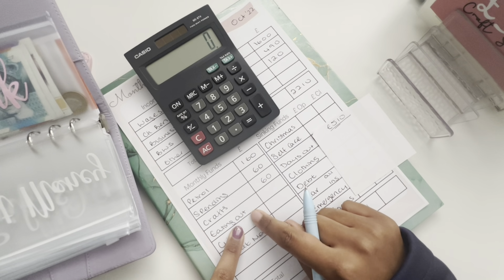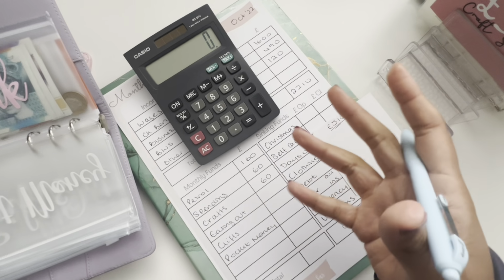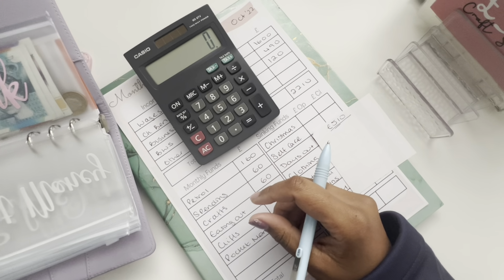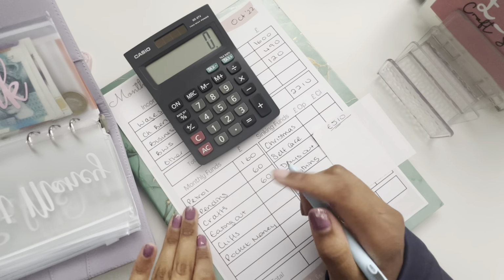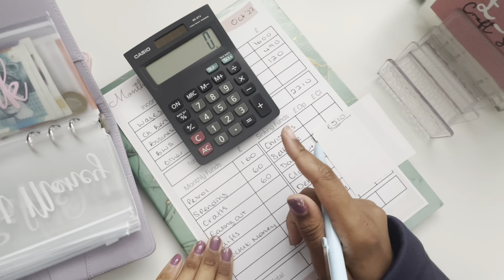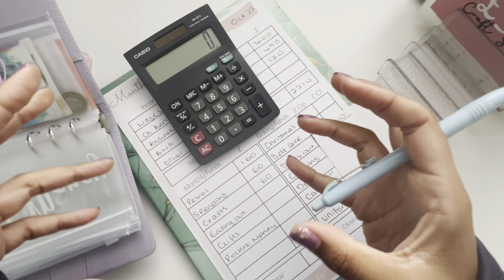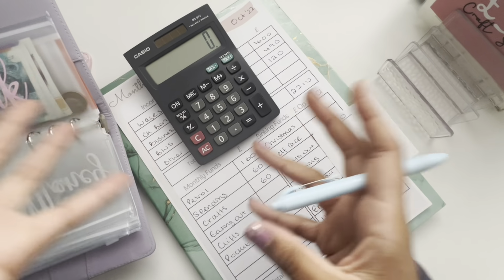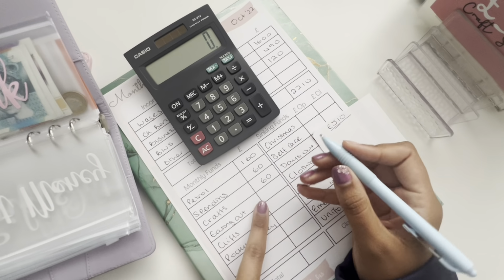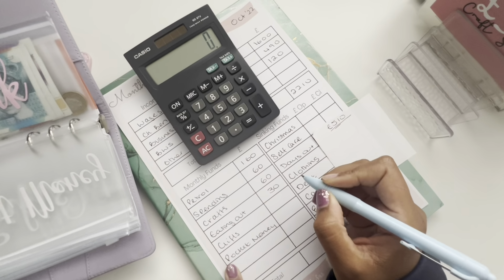Eating out, I have got a baby shower next week, which is out. We're eating that when we're out. I shouldn't be eating out too much more because I'm getting ready for holiday. So I'm not going to give myself as much as I usually do. The eating out that I've got next week is already paid for. It's like a deal. I think it was like £15. I've already paid £5, so I've only got £10 left. So I'm just going to give myself 30 this month.